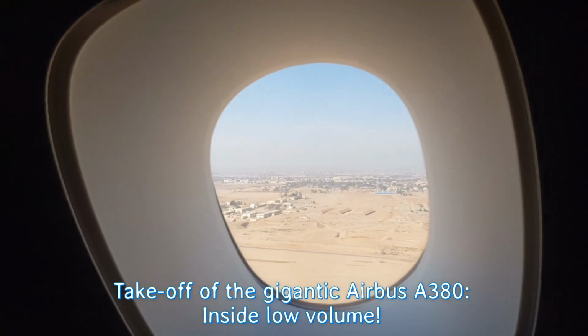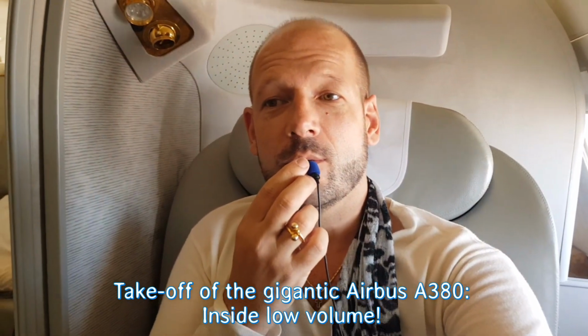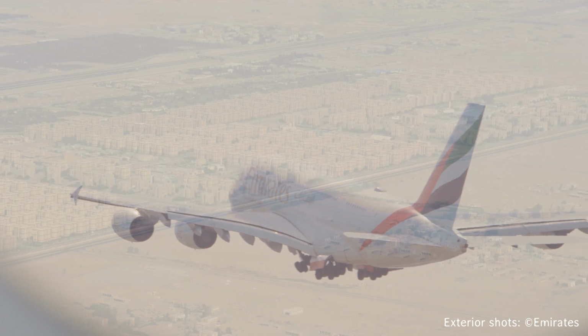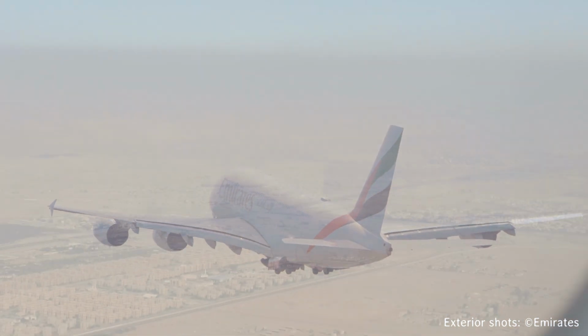So that's one of the reasons why the A380 is so fantastic. You hardly hear real big noise. I mean, this is a huge plane taking off and you hardly hear anything big. Of course in the front more than in the back, but also in the economy class it's really not a loud plane.